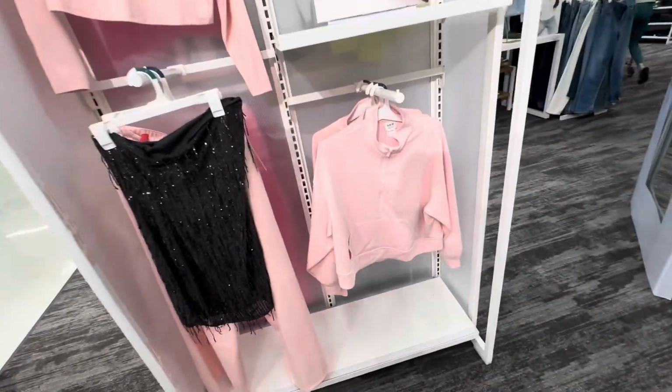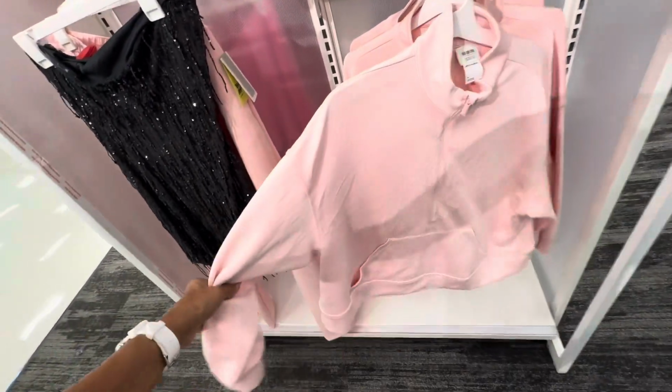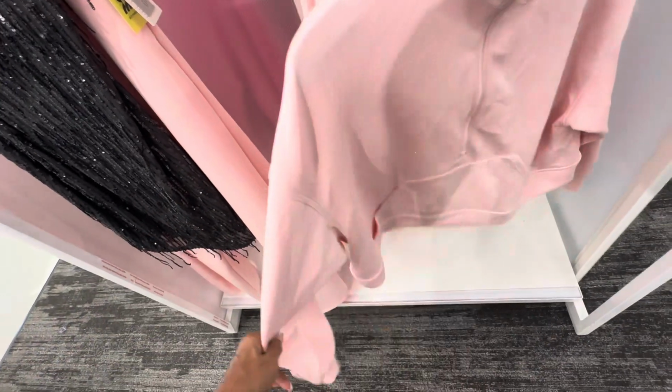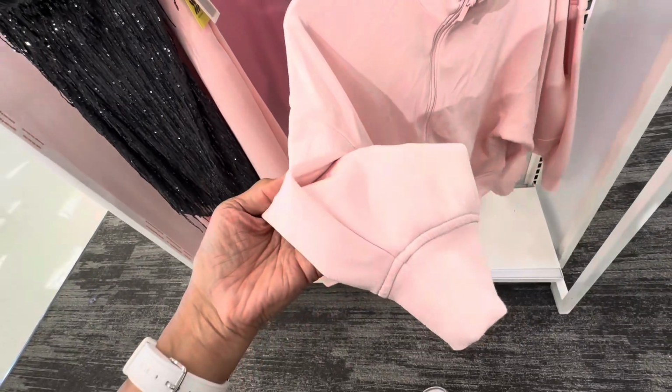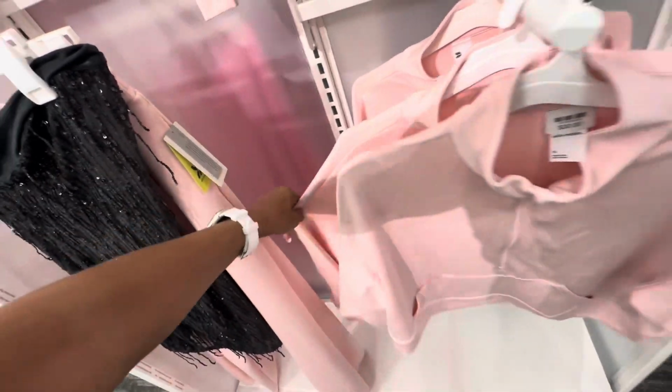Look at this, this is nice. $20 if you need a sweat top, and it's nice and soft. Got a little sparklers in it. Or the sparkle comes from somewhere else. Yes, because this doesn't have any sparkles.